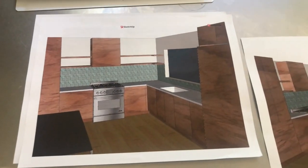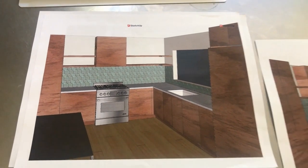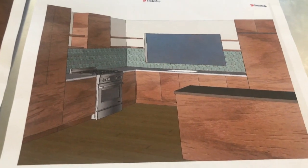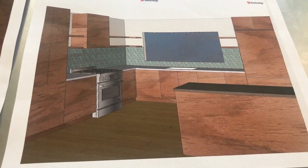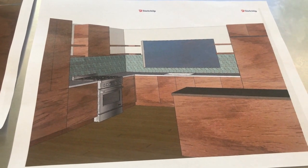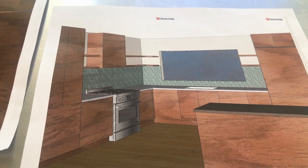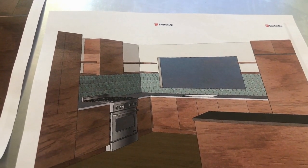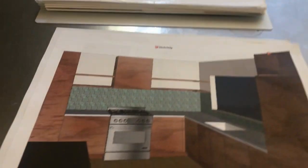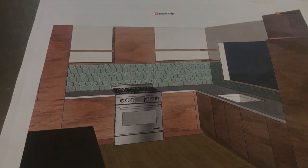So these are some renderings that my buddy designer Rachel Ponder has done for us, and these are pretty close to what the kitchen's going to look like. I'm really excited. Obviously the walnut face cabinets from Semi Handmade, and I'm still a little bit wary, not sure if I'm going to do the backsplash in white or in this gorgeous peacock teal color that Fire Clay has, but that's kind of what it's going to look like.